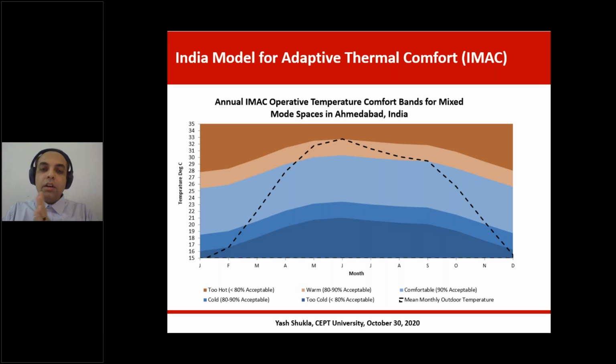So here is another representation of the same chart that I showed in an earlier slide. What you see on the x-axis is the months from January to December, and the temperature is on the y-axis. Whatever is in the dotted line shows the mean temperature of that 30-day period. So you can see how from January the mean temperature is going up to 35. Now when I say mean temperature of 35, that means there will be a variation throughout the day. So the diurnal variation may take the temperature to 45 degrees. But the mean or average temperature of the day is 30-35.